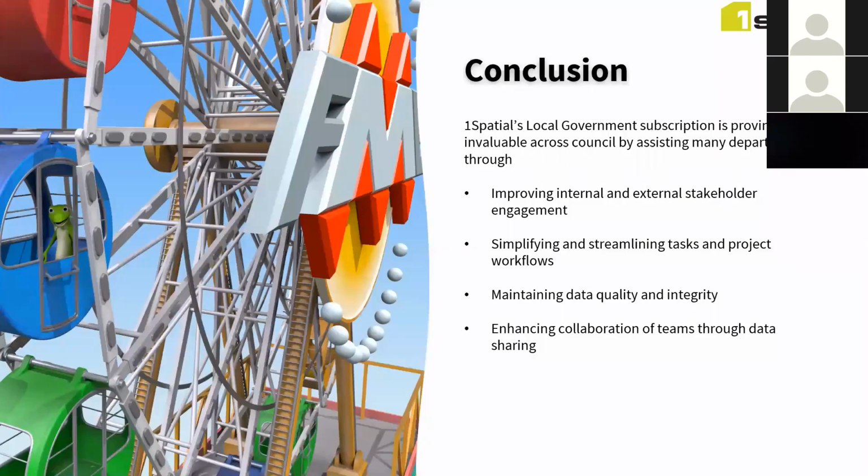The benefits Tweed Shire Council has gained in the very short time frame in the last few months that we've had the local government subscription is proving to be invaluable across council. The enhancements we have put in place with the use of FME Server to simplify and streamline tasks and workflows is saving key staff time.